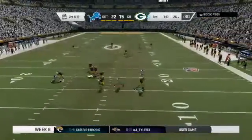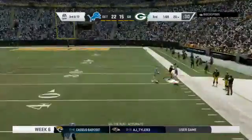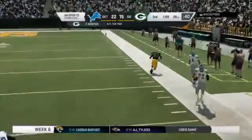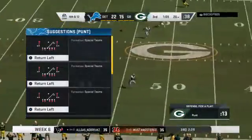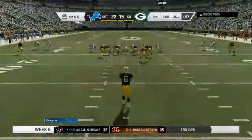Newton now to throw. Flushed out right. Now he's going to let it go. And that is intercepted on the sideline. Wait, no. They'll say no. It was caught out of bounds. So this is just an incompletion here.